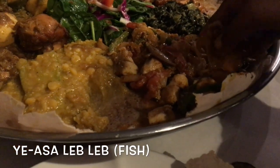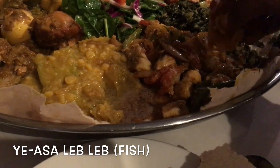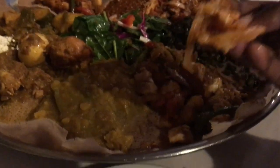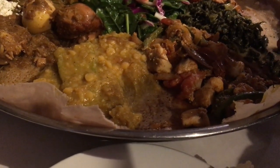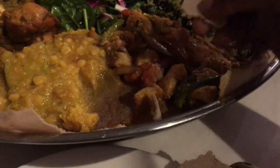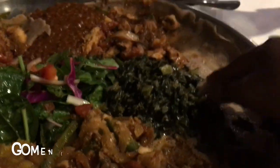And the next one is the fish, which is the seafood one. This one's pretty new for me, and it has some vegetables in it as well. It's not as spicy as the split yellow peas, but tastes really good. It has really good flavor. I'm a huge fan of seafood, so that was really good.